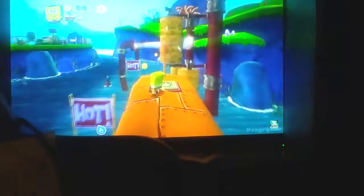But to this game's credit, the graphics are pretty great. Ain't on Xbox 360 quality. Animation's pretty good too. If you're like a huge SpongeBob fan, you might actually enjoy playing this. I just don't got much else to say without spoiling too much out of it.